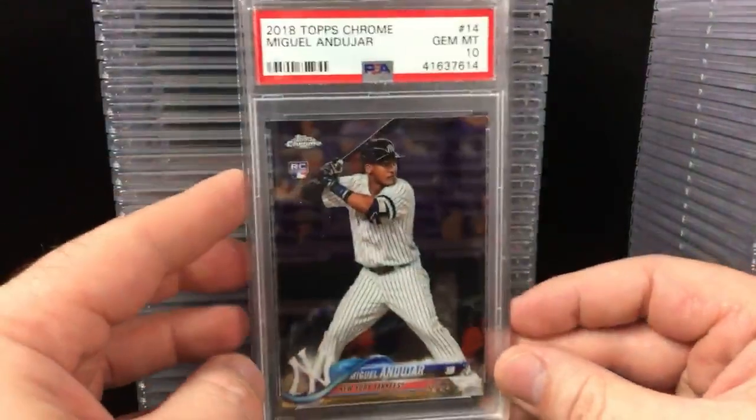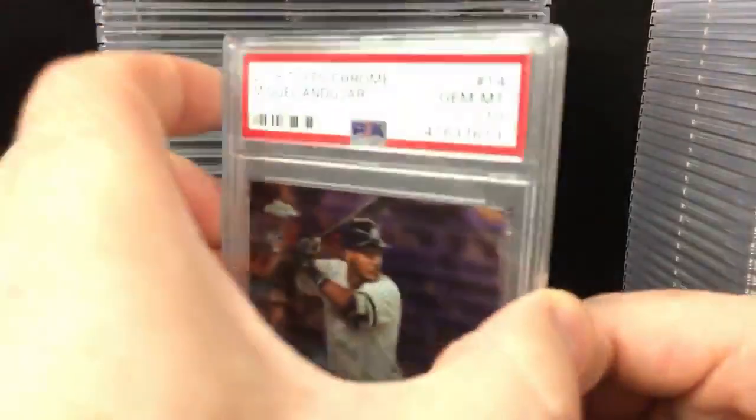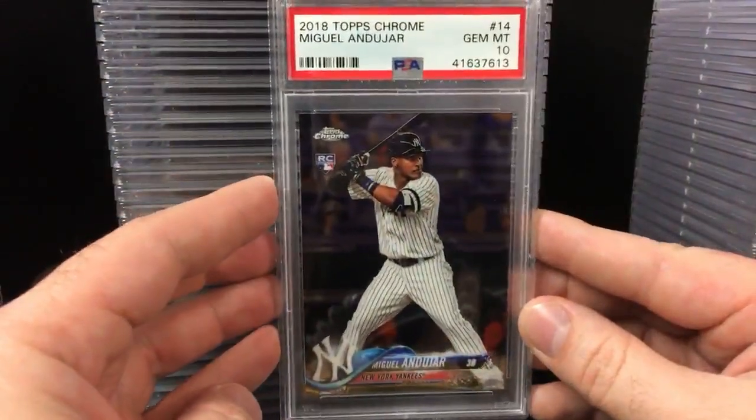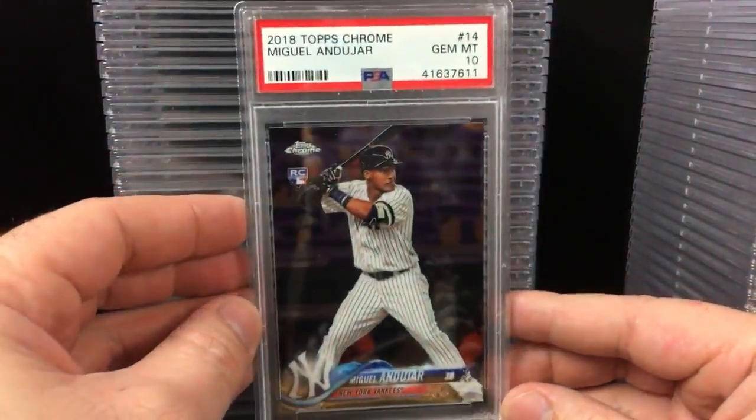I mean, Andujar had a great offensive season. Ohtani had a really good offensive season too. Didn't play as much as Andujar. Did do some amazing things on the mound as well prior to his injury. So it's a close one. But again, just amazing talent in this rookie class. So it did very well with the Andujars.